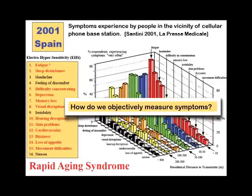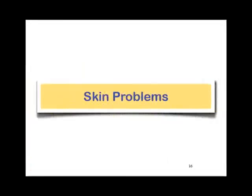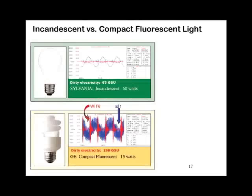How do we objectively measure some of these symptoms? Most of these are highly subjective, and so my research is really trying to look at objective ways of monitoring this and trying to give that information to doctors so that they can help people who are electrically sensitive. The more people I talk to who are electrically sensitive, very often they tell me that they're very responsive to fluorescent light bulbs, the tube fluorescent and the compact fluorescent. And so we began to do a study to find out what do these light bulbs emit.